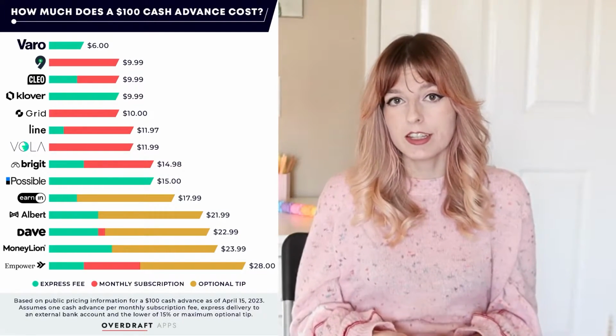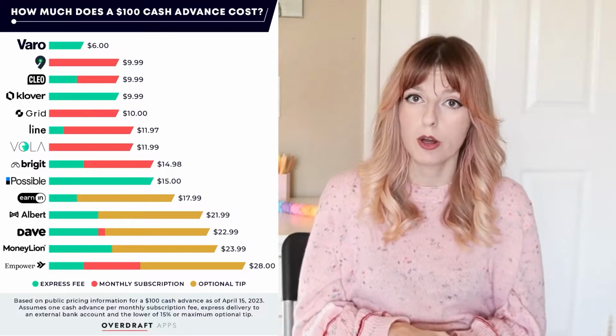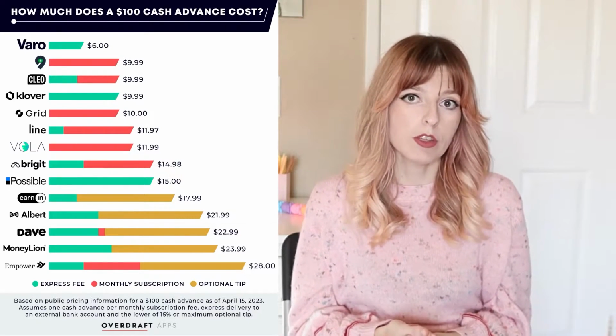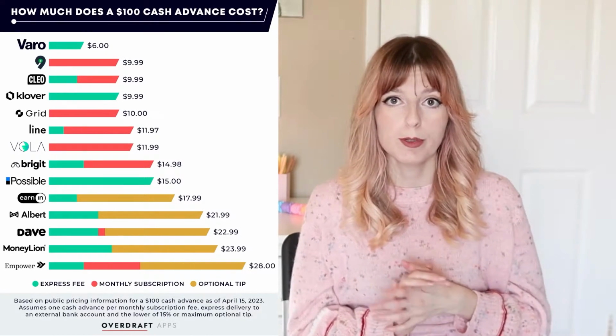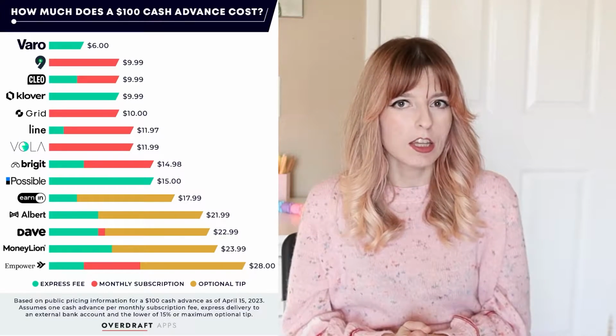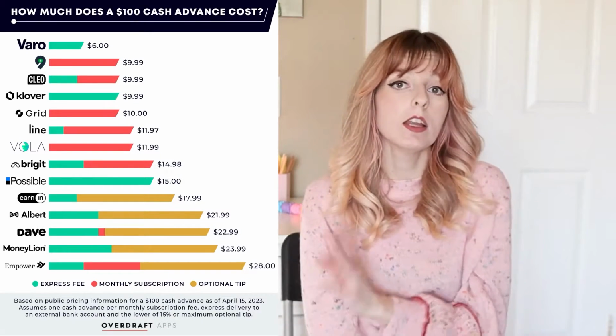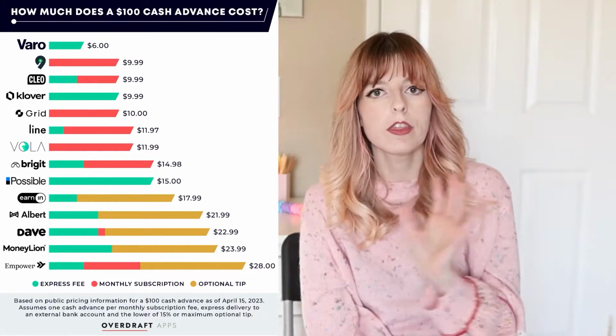FloatMe comes in at second place. It is one of the most cost-effective ways to borrow $50. The only downside is that $50 is your limit, whereas a lot of cash advance apps have limits at $250 or $500. So if you're looking to borrow more money, you might want to look for other alternatives. And then also keep in mind that you might be capped at $10 initially as well, and not the whole $50. So that is something to think about before you use FloatMe, but overall it is a very cost-effective app.